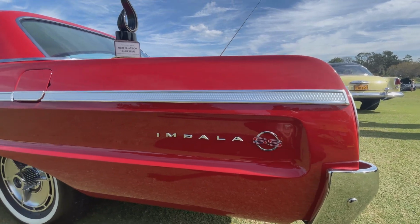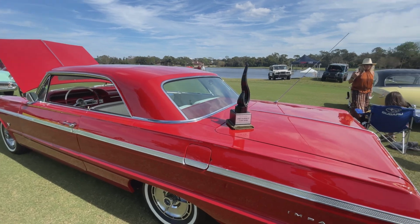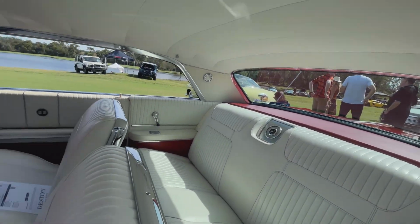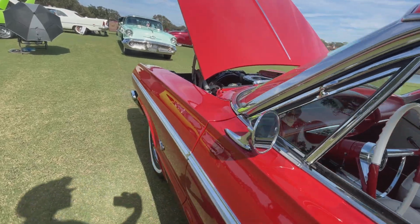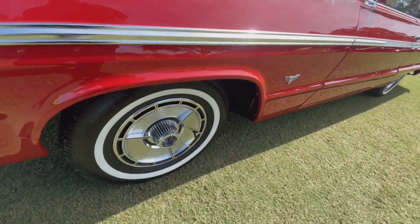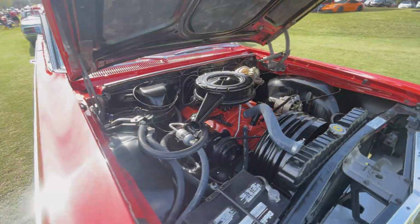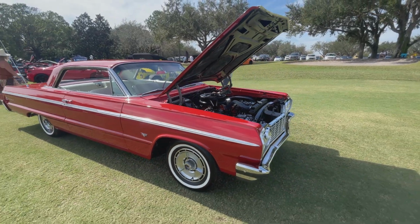Impala is the top trim for the Chevelle. Look at this. Simple but perfect in every detail. Can't see anything wrong with this thing. Nice wheels. 327. The air conditioning. It's here in Florida. You know, if you want to drive your car, you got to have it.